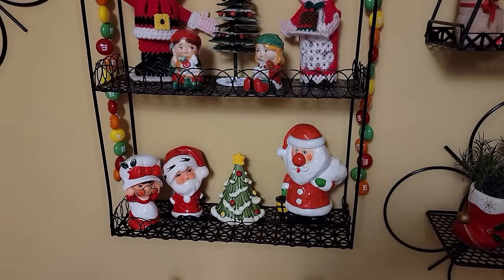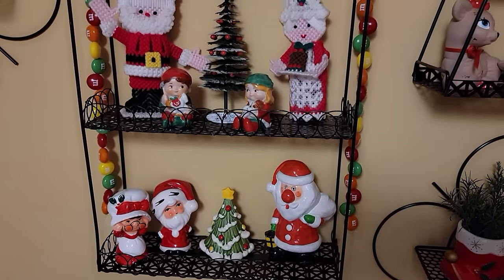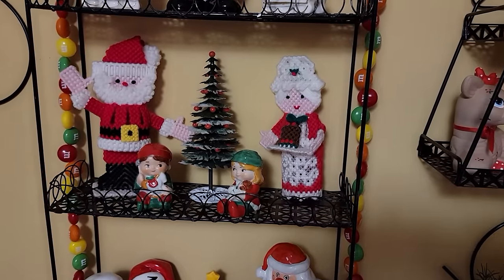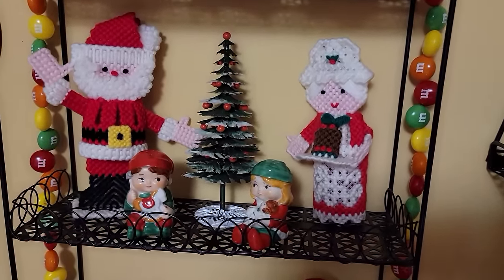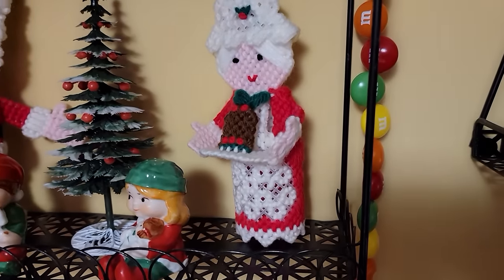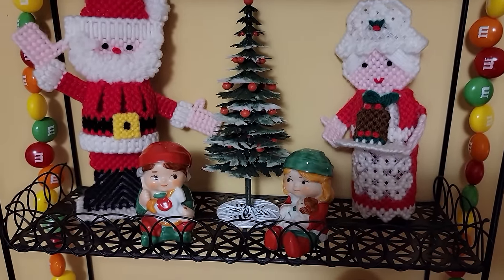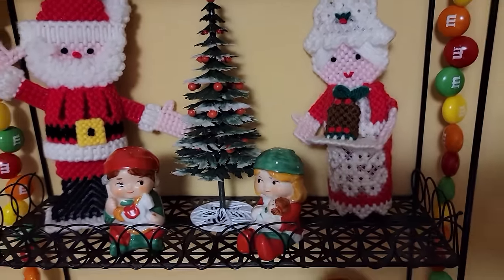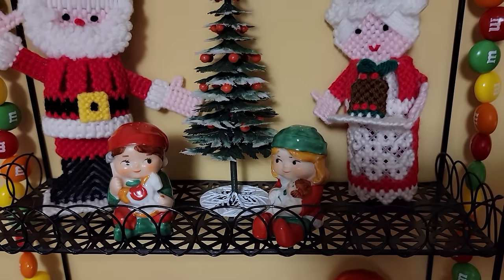I have had all of these items here that I've shared with you before. I love the plastic canvas Mr. and Mrs. They are just adorable. Her holding a fruitcake. These two are, I think, a salt and pepper set. Oh, they are so tiny, it's crazy.